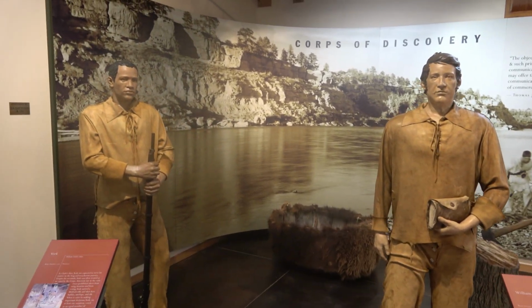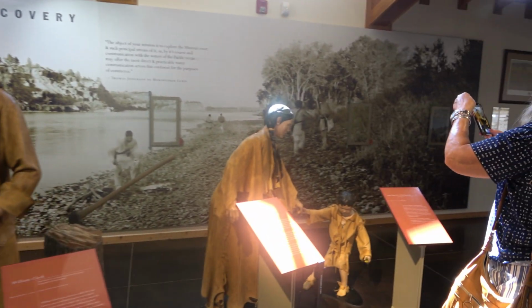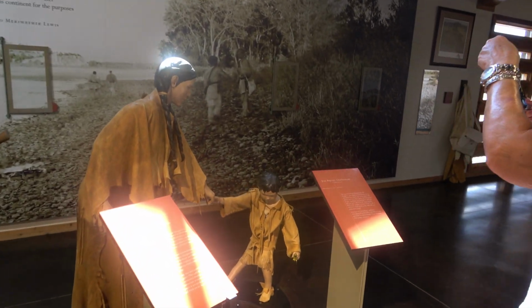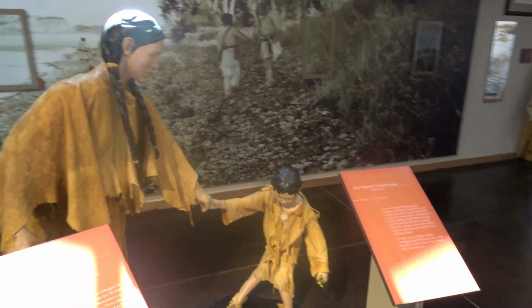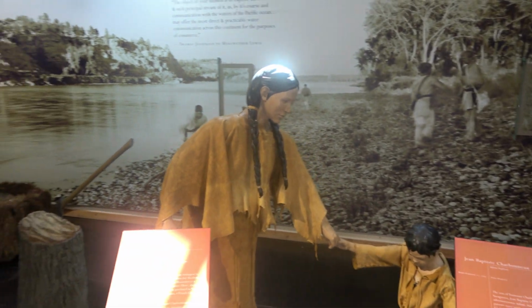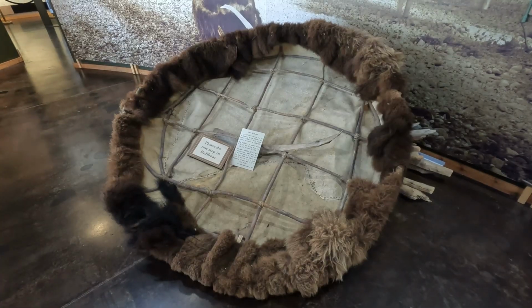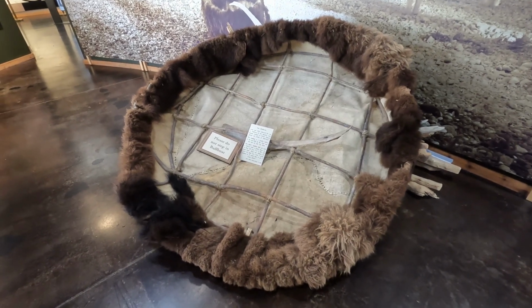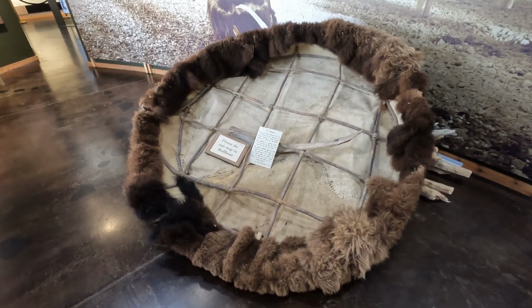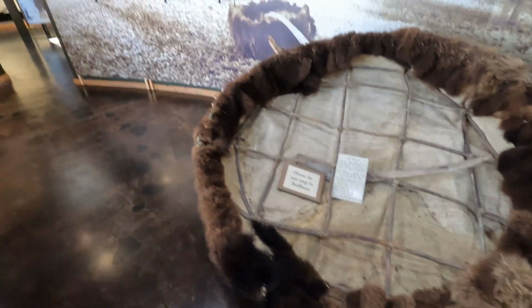And then they have a little neat museum and interpretive center here. So there's York and William Clark there, Sacagawea and Pomp, or Jean-Baptiste Charbonneau. Pretty cool. Well, there's a bull boat. So they'd make this boat out of bison pelt and float down the rivers. It would carry up to 6 to 8 men.